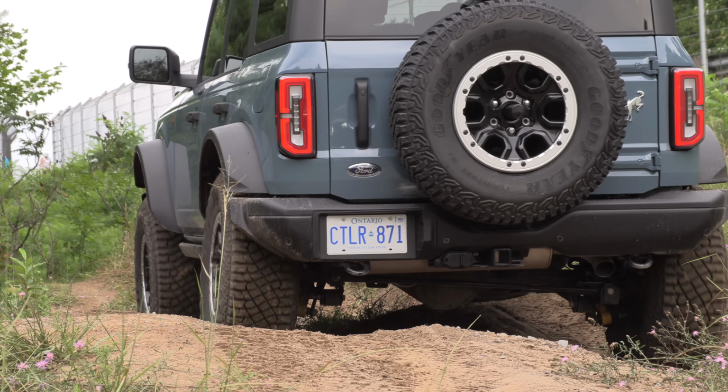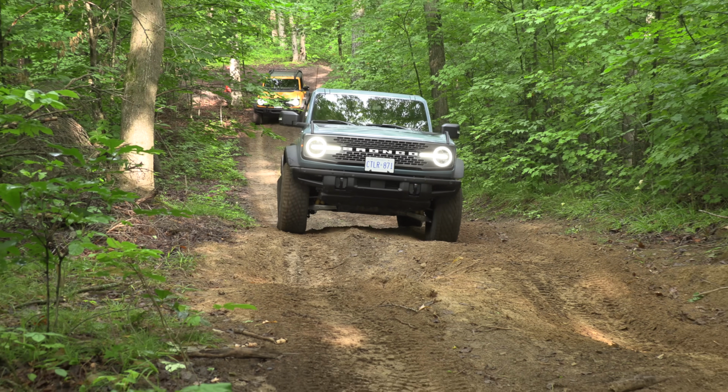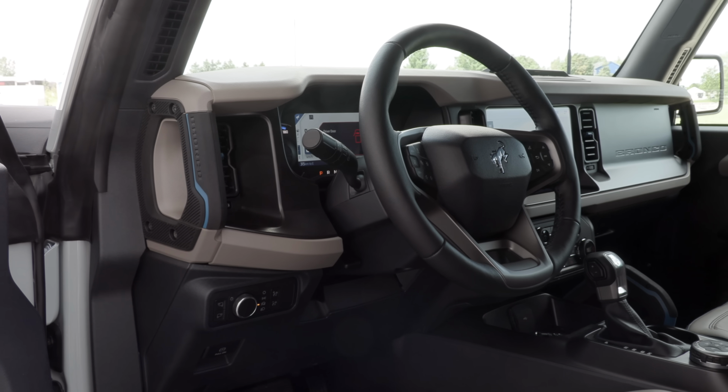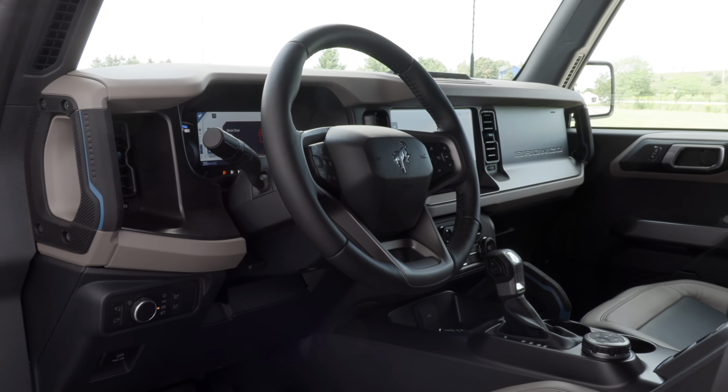Lightning round. 2 things you'd like to see improved. I love how this handles and how it looks. So iconic. What I'd like to see improved is the packages, not having each thing that people would want, heated seats, heated steering wheel, 12-inch screen, in separate packages, and maybe a little less plastic in here.